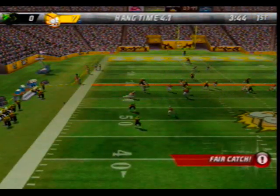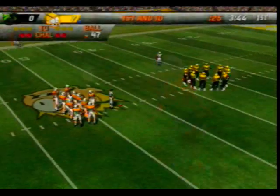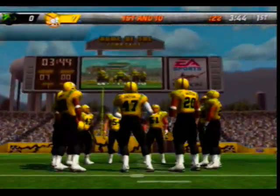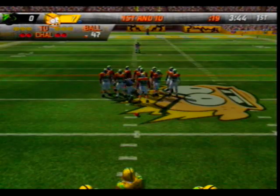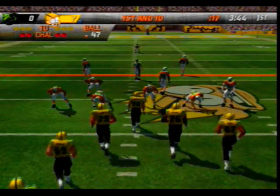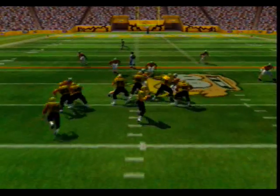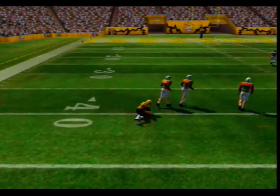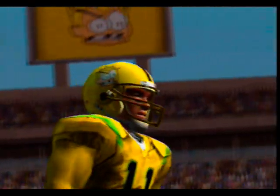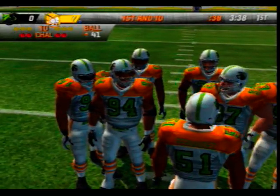Fair catch called for. Fair catch made at the 47-yard line. Ball on their own 47. The visiting team with a four-man front gets rid of it. He hits his receiver. Nelson is there for the tackle. They completed the pass for a first down, and they did it against the cover, too. So the quarterback found a soft spot, and he got it in there.